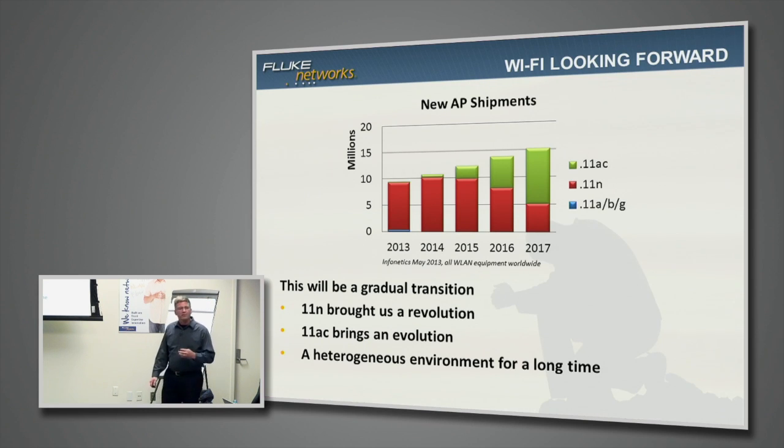So there's a lot of aggressive forecasts out there, more so than access points for Wi-Fi for 11ac clients and chipsets, but it's really the sale and deployment of the access point that's going to determine this transition. And what we see is that this is going to be a gradual transition to 11ac over the next several years. And what that really means is we will be working in a heterogeneous environment for a very long time. So Wi-Fi professionals like yourselves are lucky to have yet another technology that you get to deploy and make work and deal with. And I think this is going to be with us for a while.